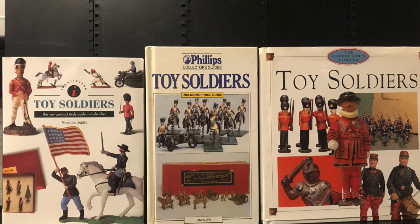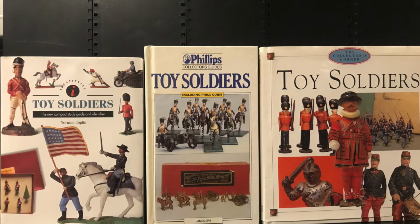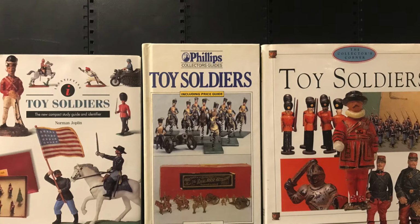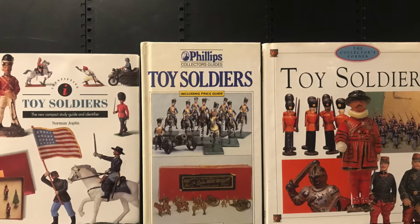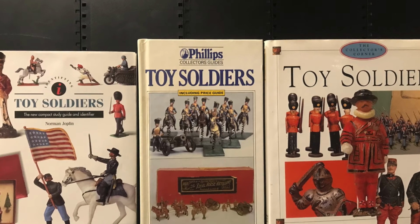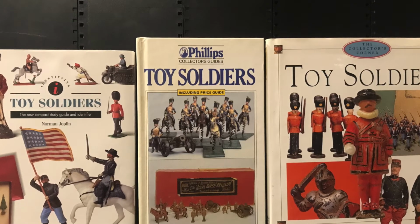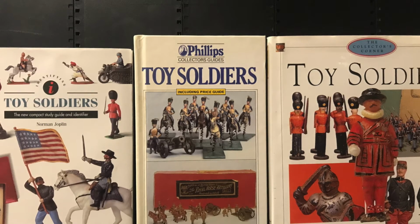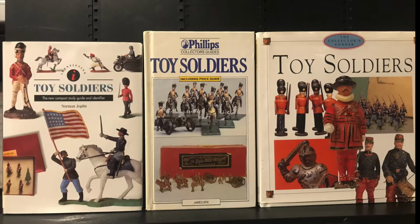In this set of books, the one in the middle by Opie is interesting because it is a minor introduction into the auction side of collecting toy soldiers. I, for one, don't buy from auctions, but if you were looking at this aspect, then the middle book might be a place to start. The two books on the sides are by Norman Joplin and The Collector's Corner. And again, these are really for the neophyte in the hobby.